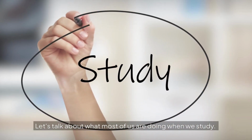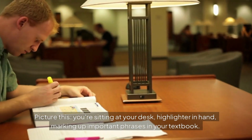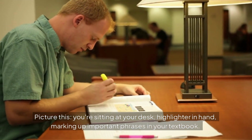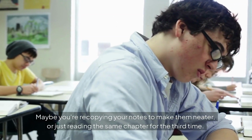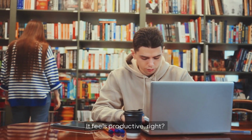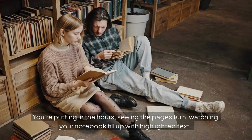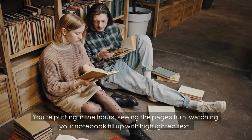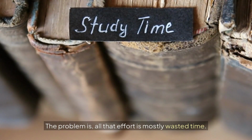Let's talk about what most of us are doing when we study. Picture this. You're sitting at your desk, highlighter in hand, marking up important phrases in your textbook. Maybe you're recopying your notes to make them neater, or just reading the same chapter for the 3rd time. It feels productive, right? You're putting in the hours, seeing the pages turn, watching your notebook fill up with highlighted text. The problem is, all that effort is mostly wasted time.